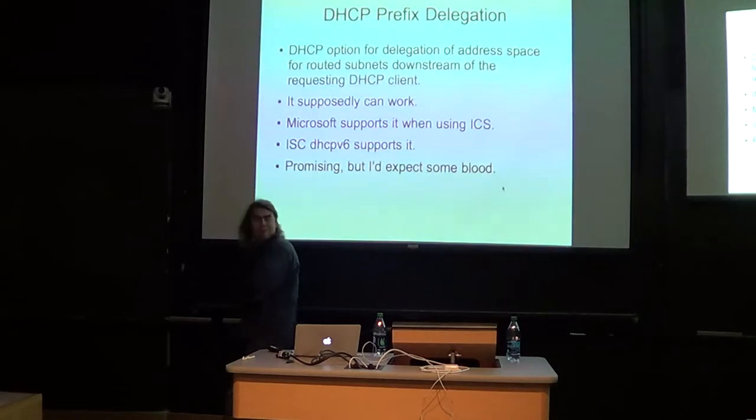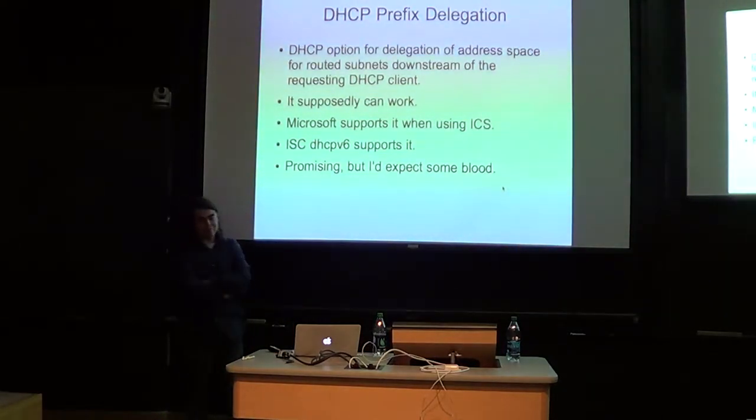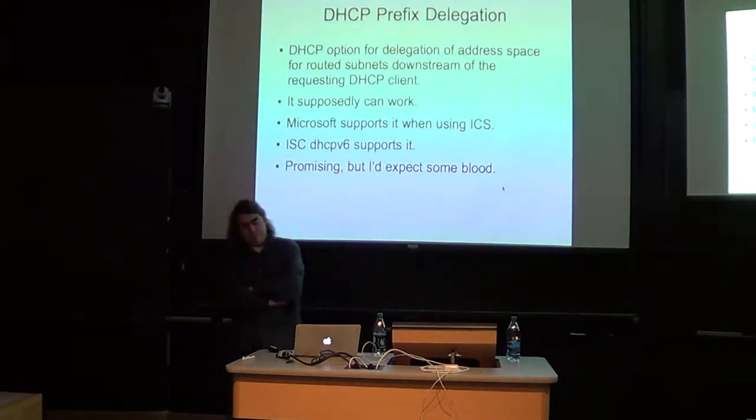Certainly not going to fix that now. So this just seemed to fall in with the DHCP slide, even though sometimes it's later.